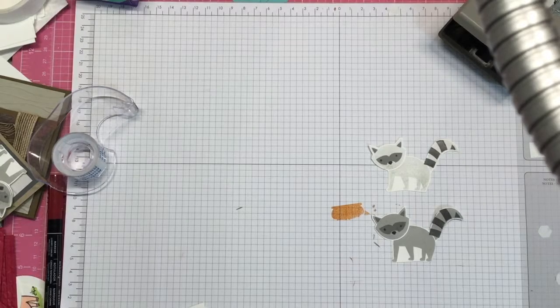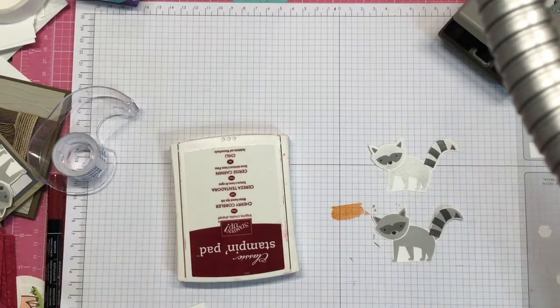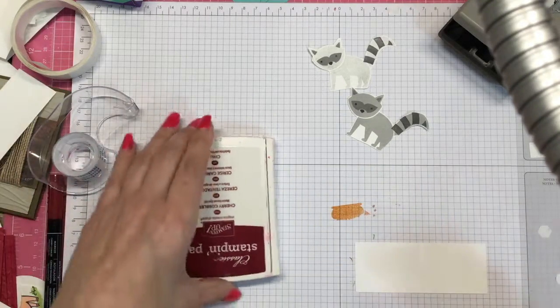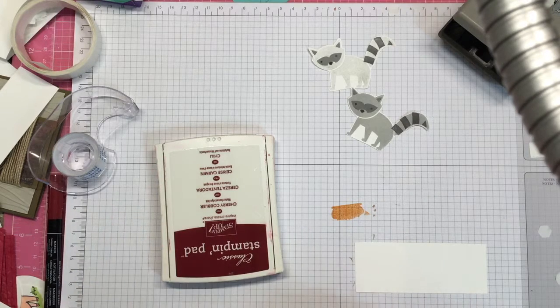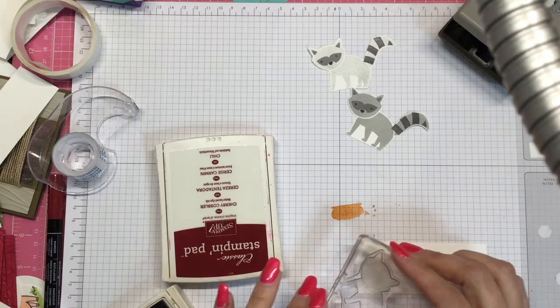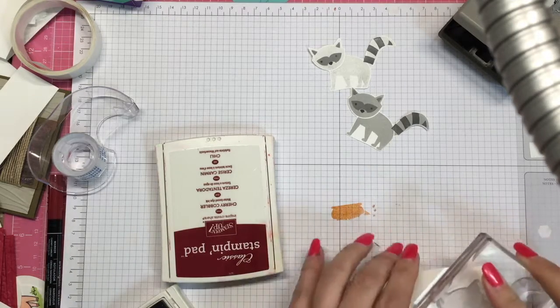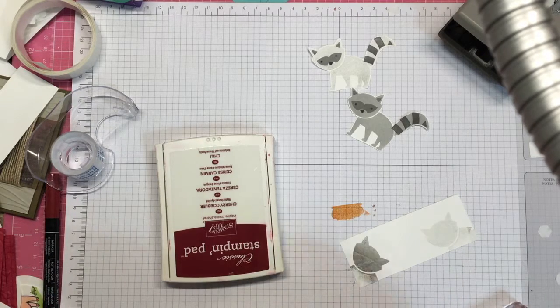Oh, I'm dropping ink pads. But I need to stamp his face. Because I want to stamp his face also. So I got a couple pieces here that are smaller because I don't need that great big. So let's see. That's the dark color. There's the light color. And then if you do the little mask, here's the mask.